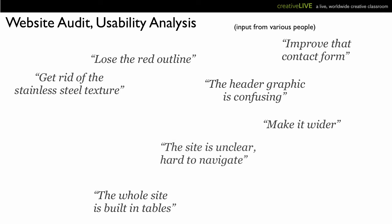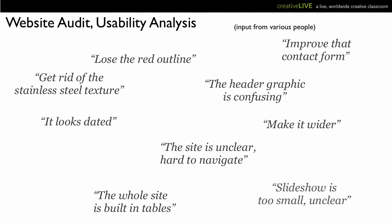A lot of people told me that the site is unclear, that it was hard to navigate. Frequently I was told that it looks dated. And they told me that although you can't see it in my static image, there is actually a slideshow up in the header graphic. If you go to jffa.org, you'll see that there's a slideshow, but many people found that to be confusing and really small.